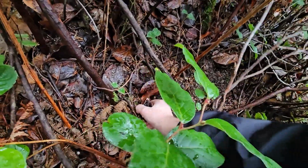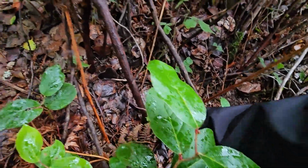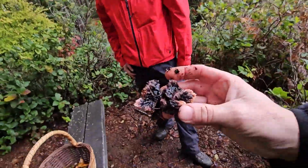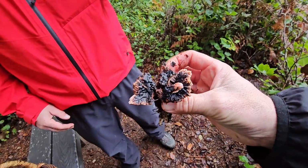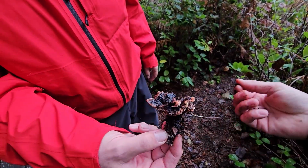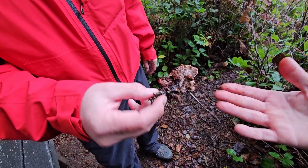I pretty much didn't see it until you started to try to pick it. Well, it's because I have the pecky eye. Oh man, that was bad. That's pretty bad. Wow, great eye to see that, man! Oh man, that's an old Hydnellum peckii. Yeah, and it just blends right in with all of the rotting duff.